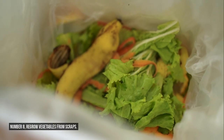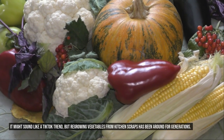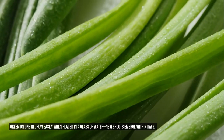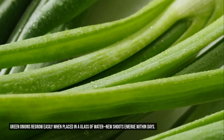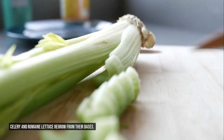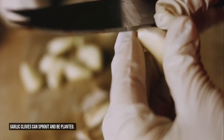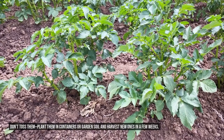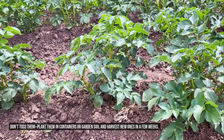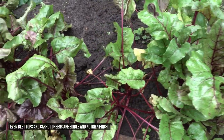Number 8, regrow vegetables from scraps. It might sound like a TikTok trend, but regrowing vegetables from kitchen scraps has been around for generations. Green onions regrow easily when placed in a glass of water. New shoots emerge within days. Celery and romaine lettuce regrow from their bases. Garlic cloves can sprout and be planted. Sprouting potatoes? Don't toss them. Plant them in containers or garden soil and harvest new ones in a few weeks. Even beet tops and carrot greens are edible and nutrient-rich.